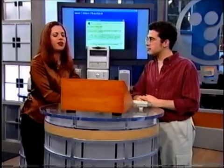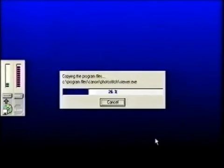Oh, license agreement, by the way. You'll always get this. Of course, you bought the software, so you can read it first if you want. Just click yes. There it goes. Now it's copying the files from the CD to my hard drive. See, that installation was not hard at all.